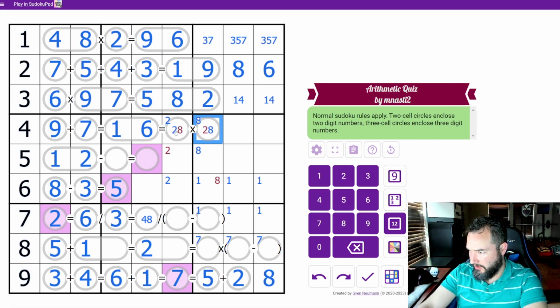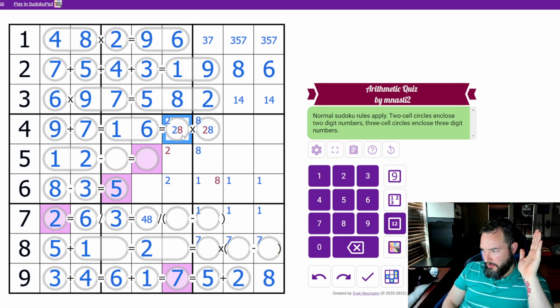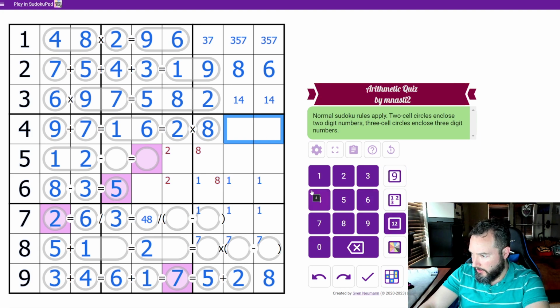Let me just double check that this is the only ones. 3 doesn't go into 16. Yeah, this is the only way that it can be. So this is the 2, this is the 8. We'll go ahead and fill these in. 3 and 5.